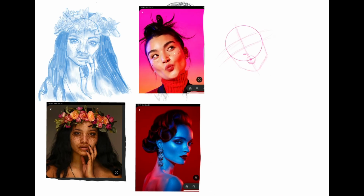This pink one is definitely my favorite one. I think it turned out the best, but I also do like the blue one, and then I think the gray one is just my least favorite overall. But anyways, I'm glad I did this. It was really good practice.